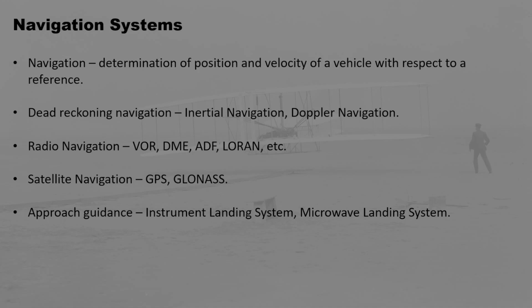Approach guidance to the airport in conditions of poor visibility is provided by the ILS, or Instrument Landing System, or by the later MLS, the Microwave Landing System. So a full navigation suite on an aircraft is a very comprehensive one and can include INS, GPS, VOR, DME, ILS, and MLS. Many of these systems are at duplex level and some may be at triplex level, although this will be discussed as our lessons go by.